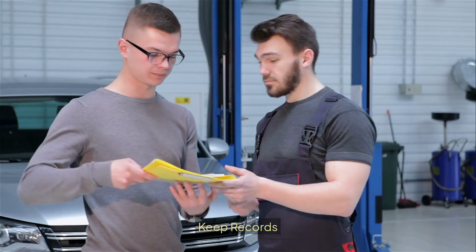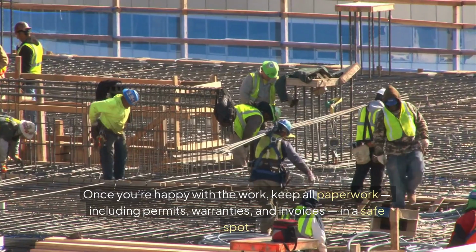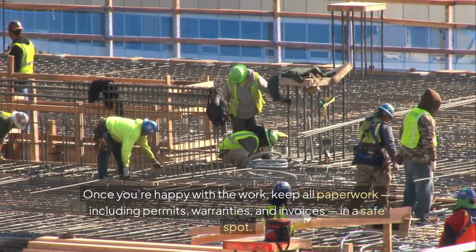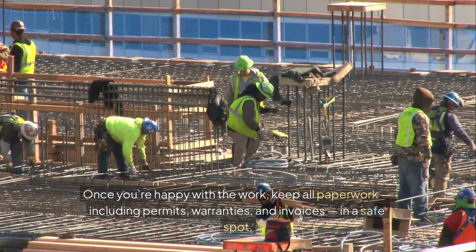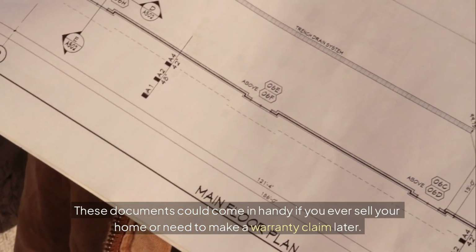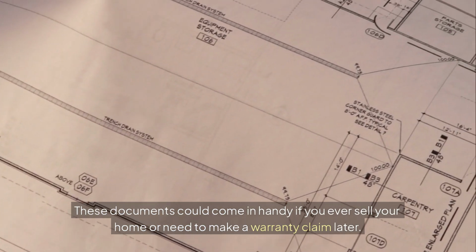Keep records. Once you're happy with the work, keep all paperwork, including permits, warranties, and invoices, in a safe spot. These documents could come in handy if you ever sell your home or need to make a warranty claim later.